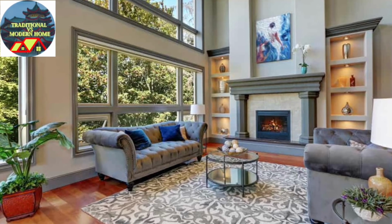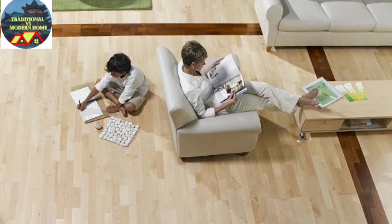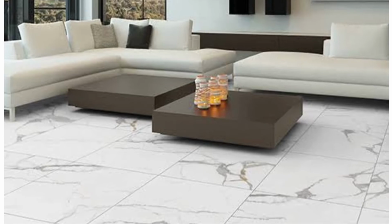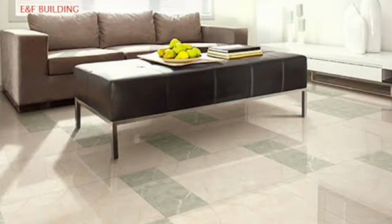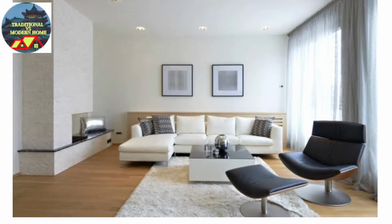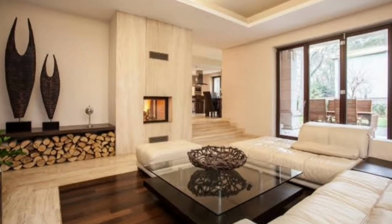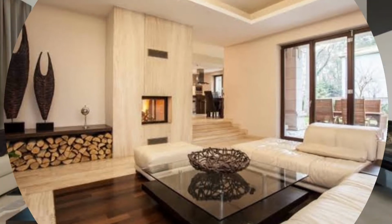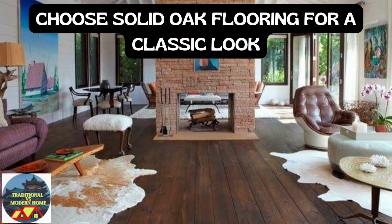Flooring is one of the most important parts of your living room ideas. Covering the largest surface area in the room, living room flooring ideas are extremely influential in the atmosphere of the space. So whether you're looking for the perfect carpet for a classic living room or are in search of a hard-wearing material to complement your open-plan living room ideas, we've rounded up some of the best types of flooring for your living room. 1. Choose solid oak flooring for a classic look.